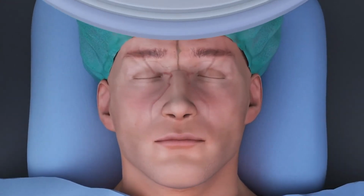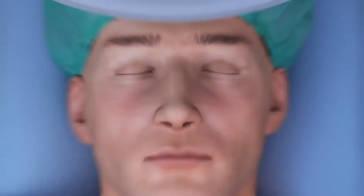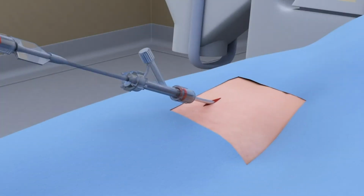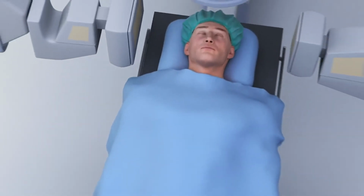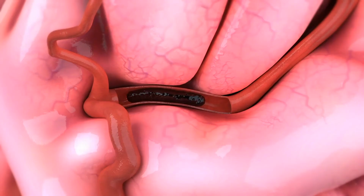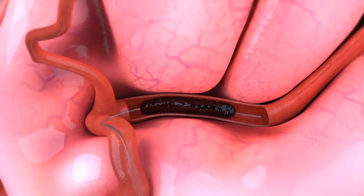This is an animation of how that procedure is performed. In this case, the patient has a thrombus, or a blood clot, that's occluding a large artery in the brain. And through access either in the femoral artery of the groin or sometimes in the wrist, we can steer a catheter through the body. Now, all the arteries in the body are connected, so under X-ray guidance, once we've entered into one of them, we can steer this tube or catheter into the brain and use it to deliver a system that will extract the thrombus.